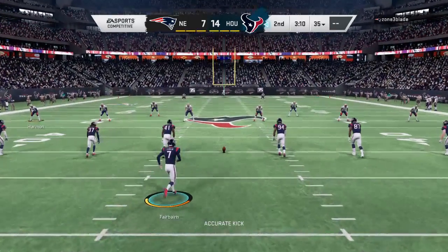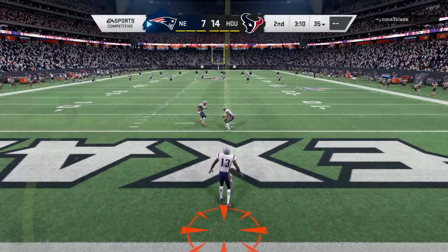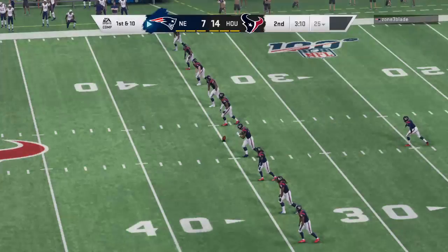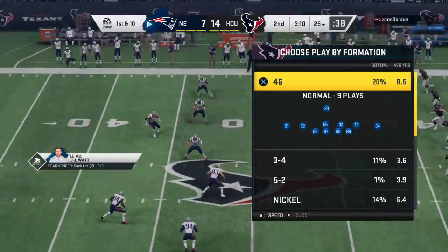So after the touchdown, here's Fairbairn now to kick it away. The Patriots take over at their own 25-yard line.